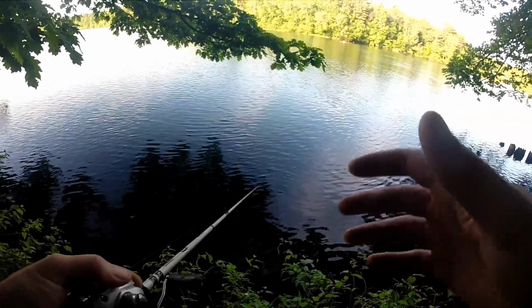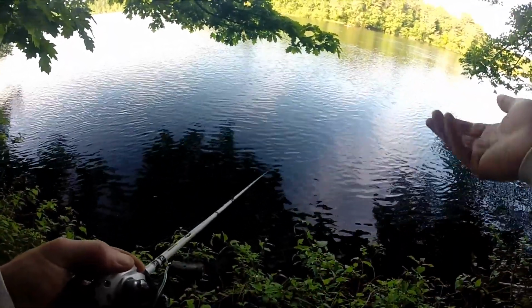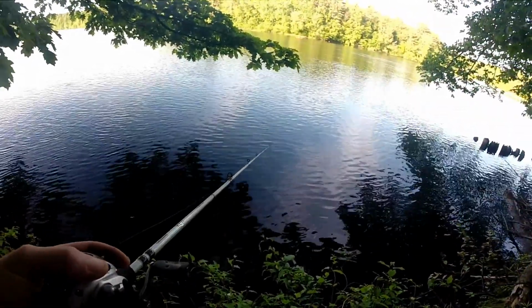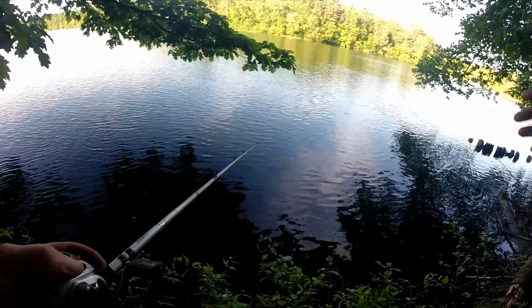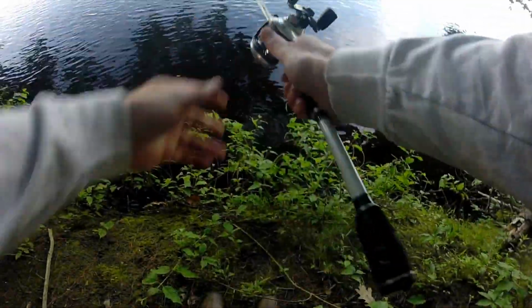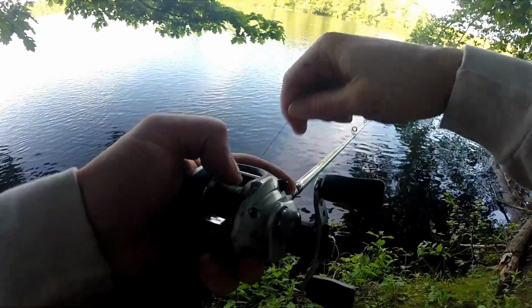Now I was actually in this exact spot years ago, and there's really no structure right here. It's just all sand. So why I chose this area is because these pilings here, and there's not really any other structures. So there's only really one place the fish can be, if there's fish over here. There might not even be fish over here.